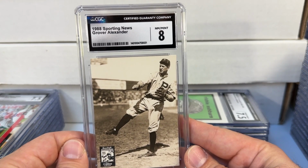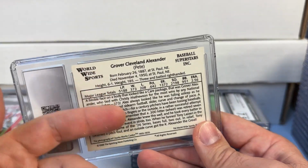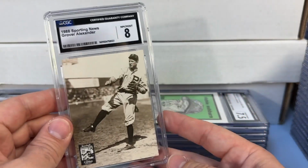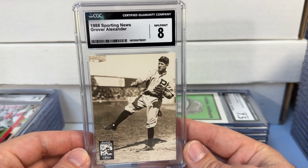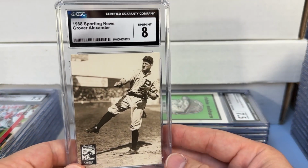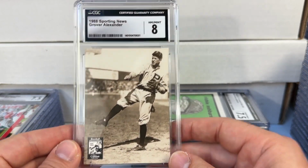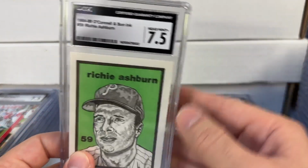1988 Sporting News, Grover Alexander in an 8, but just like a great looking card. You got the back with the information and career totals. And then you have an awesome image of one of the all-time greats. So that is just, again, little value in the card, but absolutely just awesome. Like, it just looks great. I'm thrilled to have that. And it's enhanced by being in the slab.